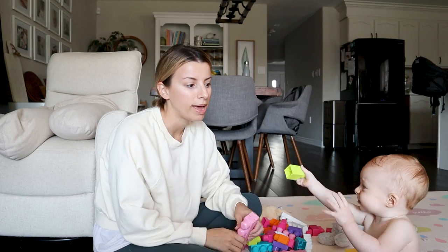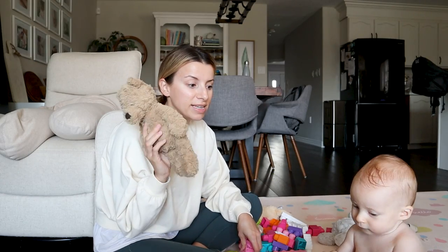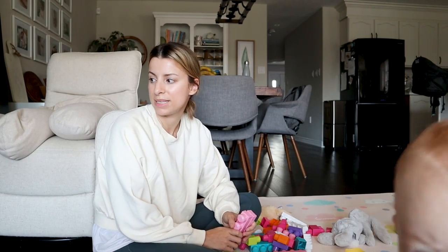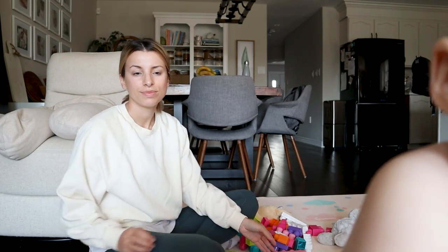I would say Sage's favorite things at this age, if there are books around, she's always attracted to them. The Lego, like stuffies, loves her teddy. And those are like the three must-haves right now.